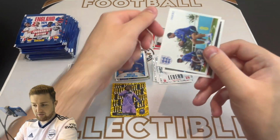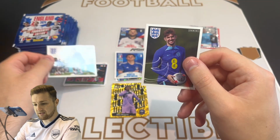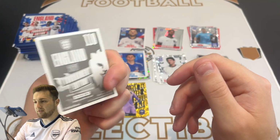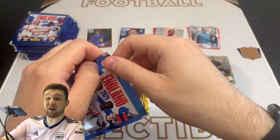Lovely stuff. We've also got here, what's that one? That's another England sticker. And we've got a John Stones there too. At this point, I'm not really sure where I'm sticking stickers.